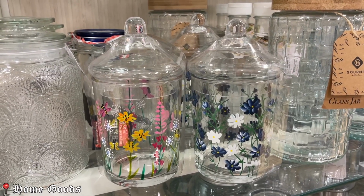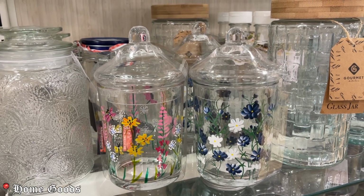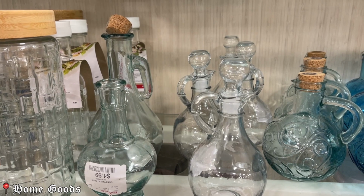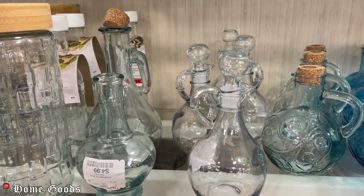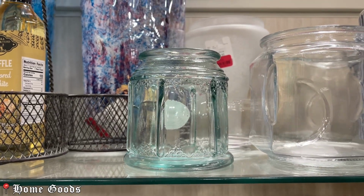I loved how beautiful these little jars are. You could paint this yourself if you were crafty with some thrifted jars, but these would be beautiful for herbs. I loved these little jars for moon water or sun water, just such a cool style. This jar was really cute too, but it was missing its lid.